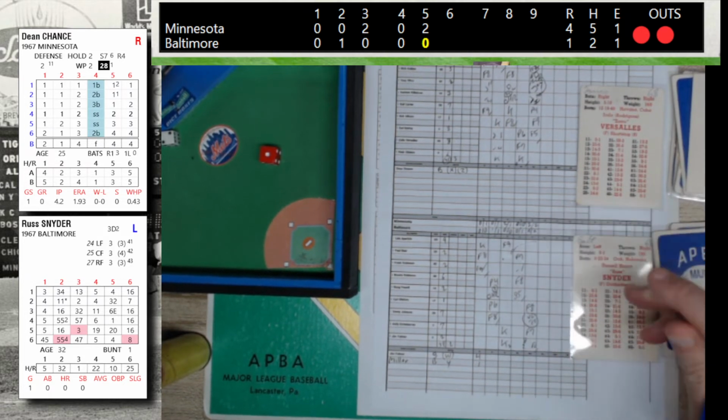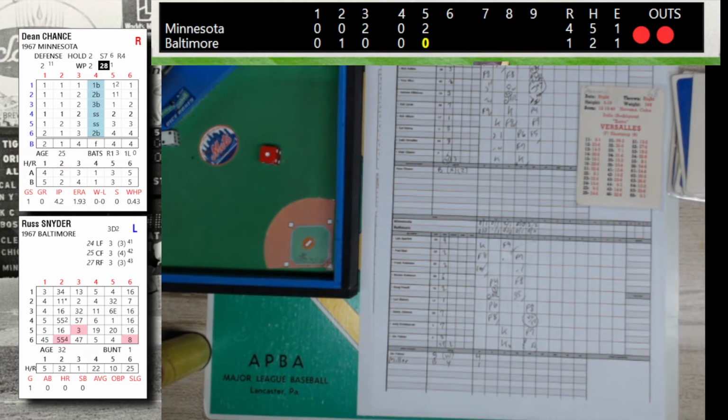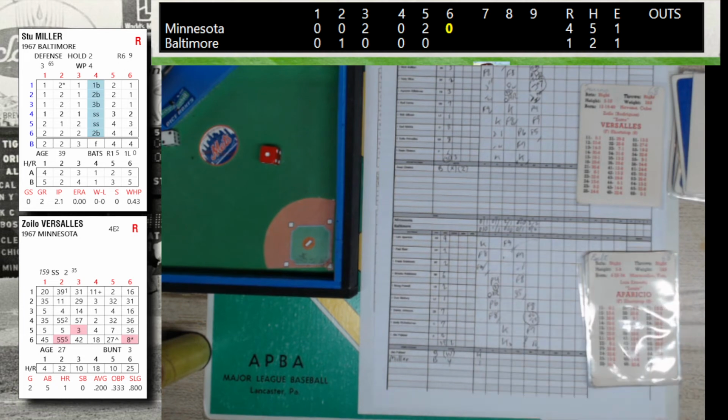No runs, no hits, 1 left. And we move to the top of, that was Snyder with a 4-6. We move to the top of the 6th inning, 4-1. Minnesota, 4 runs, 5 hits, 1 error. Baltimore, 1 run, 2 hits, and 1 error.